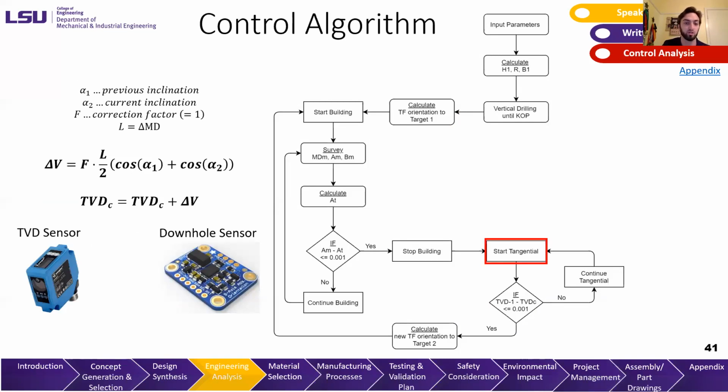Once we are tangentially drilling, we will drill straight until we reach the true vertical depth, comparing all the while the instantaneous true vertical depth and the target true vertical depth. Once those 2 are equal, we would calculate the tool face orientation to get to target 2 and start the building phase over again.